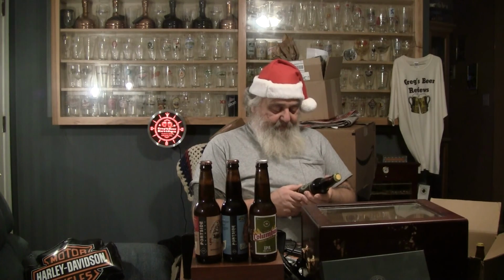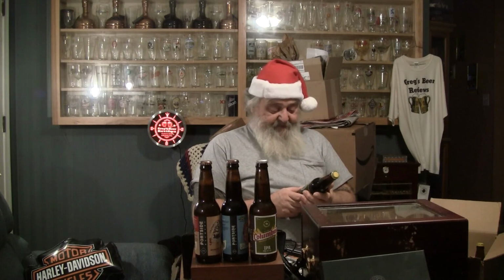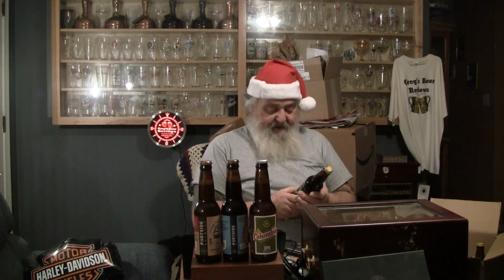The next one out of here. This is the Brew Kettle Production Works. This is their Black Raja. It says Taming the Savage Hop. This is also an IPA. Oh, actually, it's an India style black ale. So it's a black. I would call it a black IPA. It may be a black pale. I'm not exactly sure.